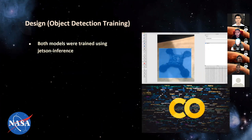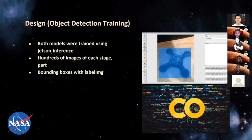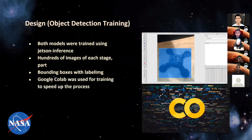A little bit about the object detection training. Both of the models were also trained using the NVIDIA Jetson inference package, and we had to create a dataset at first. We started off with around 100 photos of each part and each stage from various angles. Some of those photos consisted of augmented photos like the previous team did. But we found that we didn't have enough photos and we didn't have enough angles of all these parts and stages.